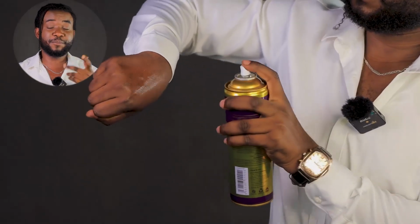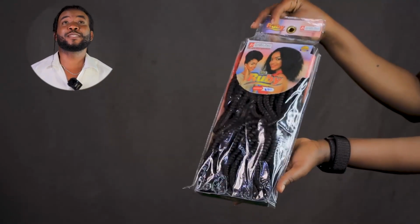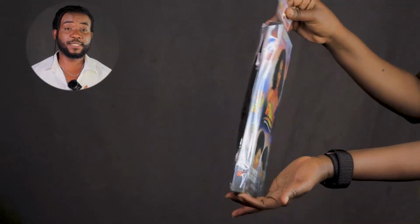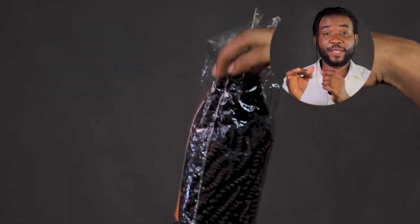And then when spraying, you just spray from far, because there is always a difference between spraying from near and spraying from far. And then number 9, we have the spiral curls. This one comes from a ruby, and those who have the spring twist can also do this hairstyle, because we realize that when you split the spring twist and then you crochet it, sometimes it might tangle for those clients who don't take care of their crochet. So we decided at least we can first twist them.